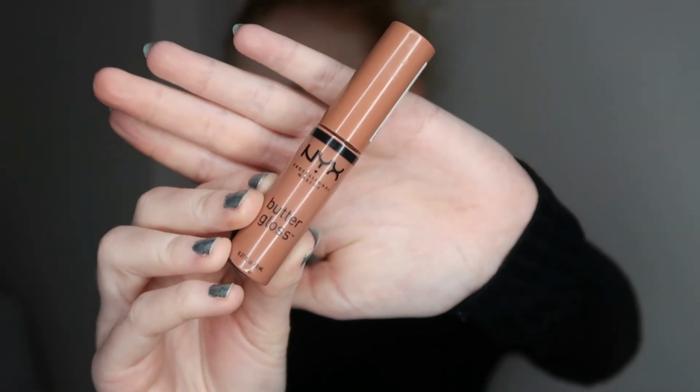Taking my all-time favourite lip combo, the NYX Soft Matte Lip Cream in the shade Abu Dhabi, and on top of that using my NYX Butter Gloss in the shade Madeline. This combination together makes your lips look so yummy and full, and it's the perfect shade. Just pressing that more into my lips, making my lips look nice and full, and that is the end of my makeup for today.